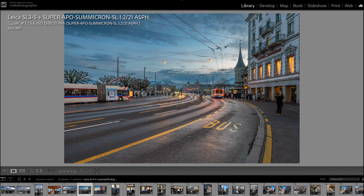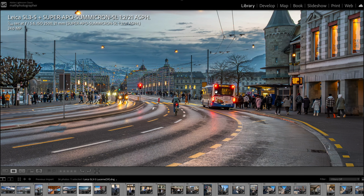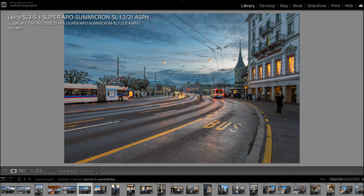I will stop my presentation here, but I wanted to show you at least some other images. And this is just absolutely mind-blowing how this lens is capturing the scene in front of the camera. Look at that. Very, very nice. And with this, I conclude my walk through sample images and will now quickly conclude the video.